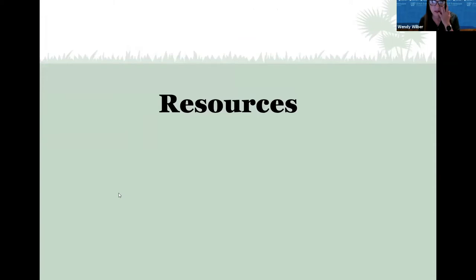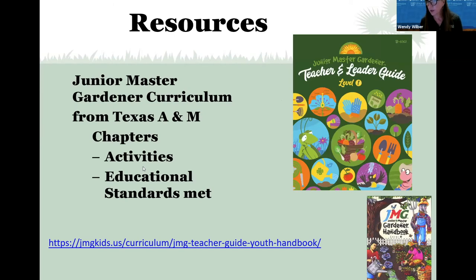Some of the resources that are out there are really excellent. So the first one, and one of the ones that we've been leaning really heavy on today, is the Junior Master Gardener curriculum from Texas A&M. This is not inexpensive. The leader's book is over $50, and the gardening handbook is also expensive as well.